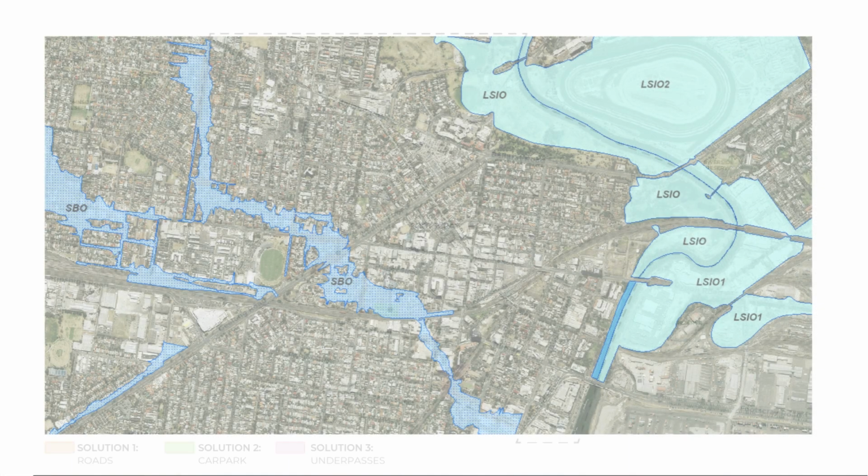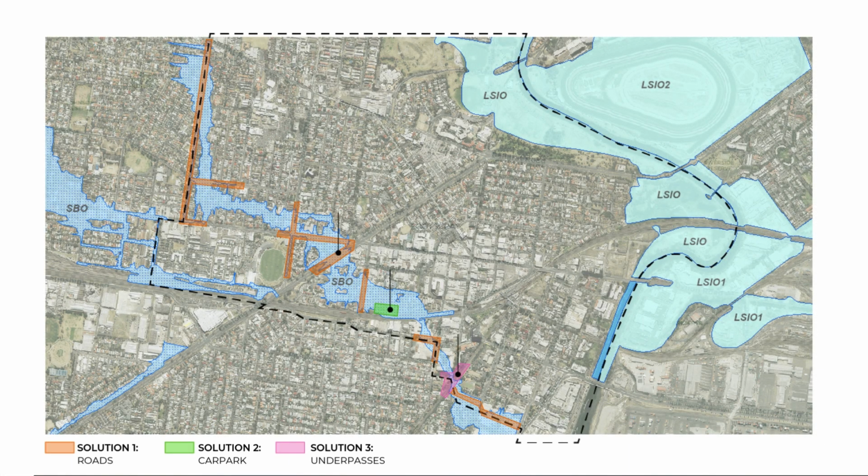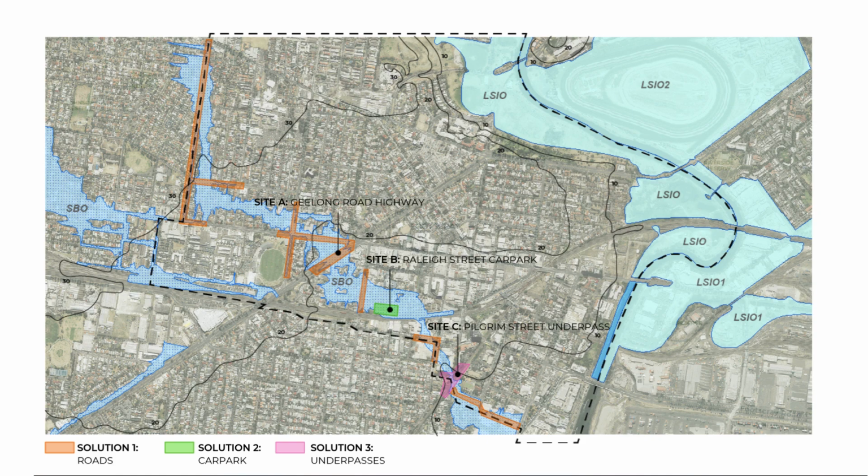We wanted to focus on the SPO value through Footscray for our project directly, and we have applied 3 solutions along the SPO, being roadside, car park and underpass solutions. These have been directly applied to A being Geelong Road Highway for the roadside, B being Raleigh Street car park for the car park solution, and C being Pilgrim Street underpass for the underpass solution.